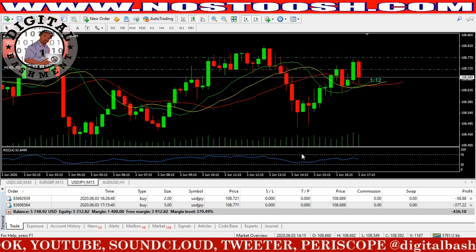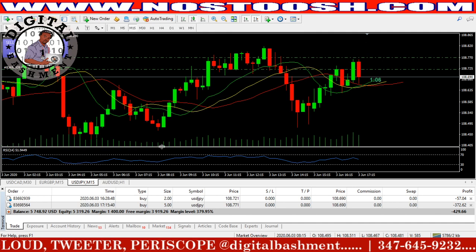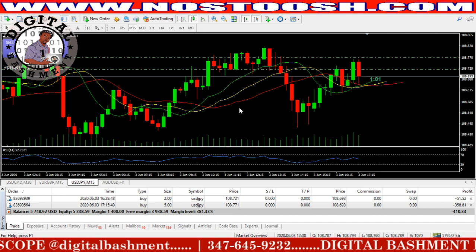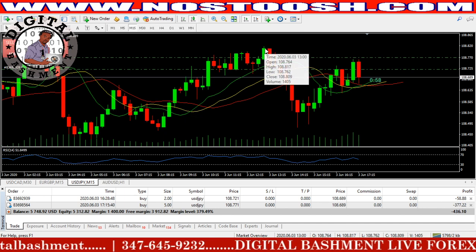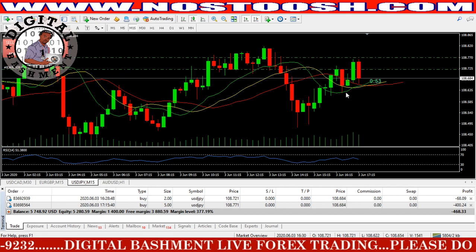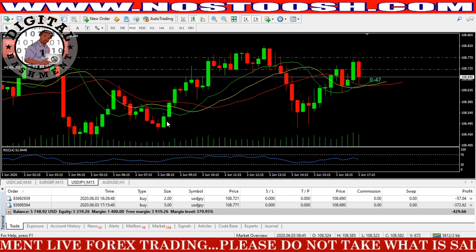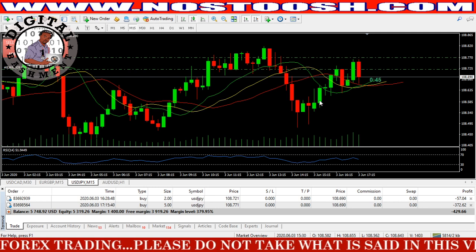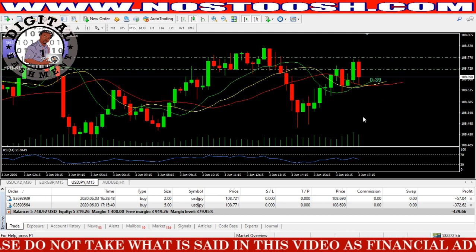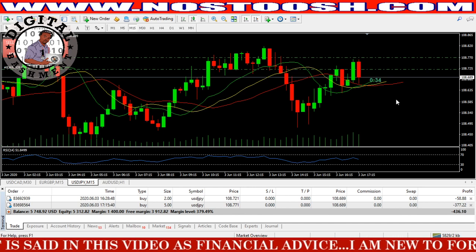So you see, we have support here. It bounced down here, went back up, bounced down here, went back up, bounced down here, went back up. Resistance is around this level here. So we could potentially go back up to here. This is the wave. Up, down, up, still going up, up and up. So don't panic. Once you see these things happening, don't panic, brother.